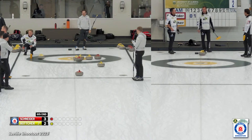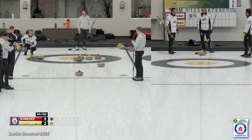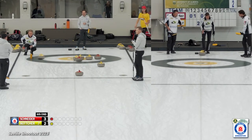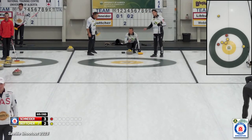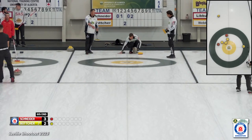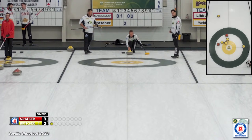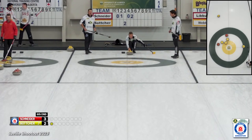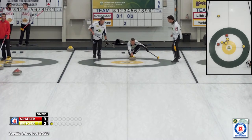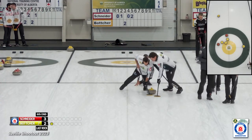Lots of ice, making sure that they're not playing with any kind of danger down the center line. Don't want to miss this draw on the line. Make sure he gives it to the sweepers here. Very successful end. Really precision made down the middle of the lineup. Set up that wall of yellow stones. Brendan Bottcher, last rock in the sixth end, a draw for four.